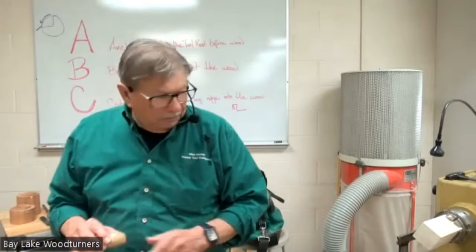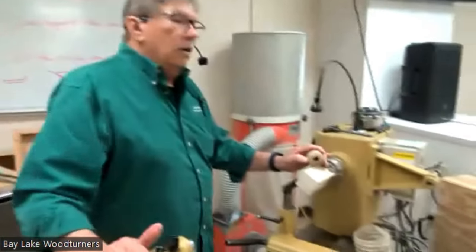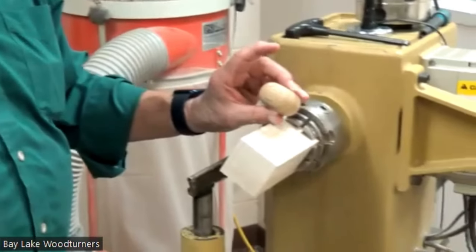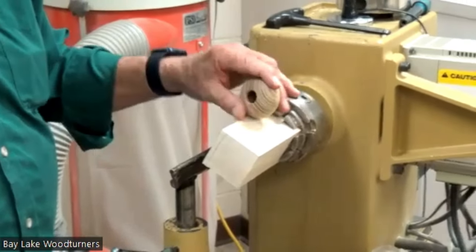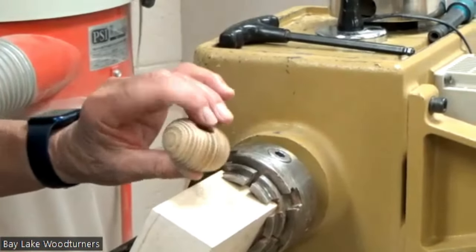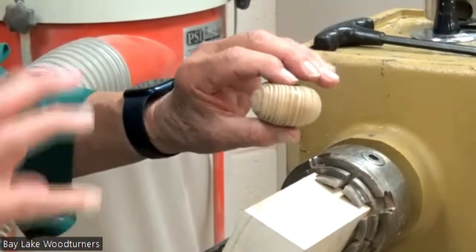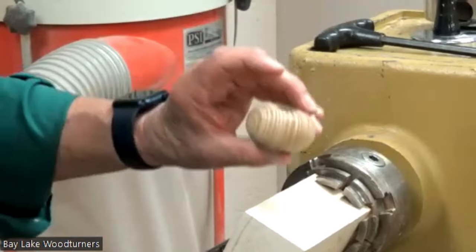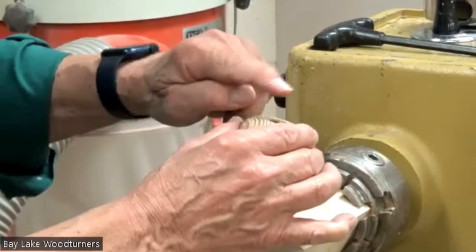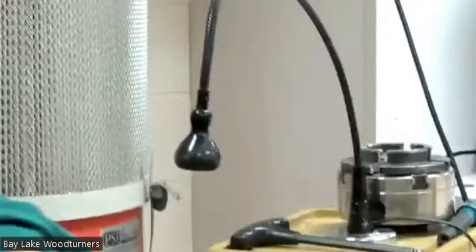So this morning, I'm going to start out by making a Christmas ornament. This ornament globe, I did a couple days ago. This one is out of Osage Orange, I believe. But it's more of a squash design. It's not a true sphere. And I like this for a Christmas ornament globe. The finial and the icicle blend in very well with this. So that's the first thing that we're going to turn.